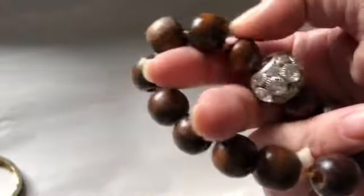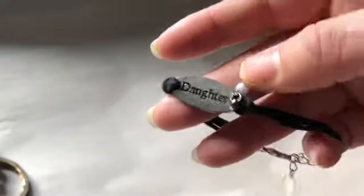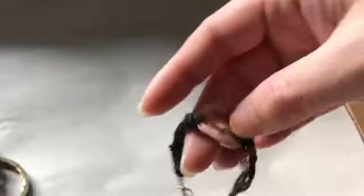Stretch bracelet with the wooden beads and rhinestones, unbranded. Bracelet lock. Daughter. And this one is Claire's. And this one I probably wouldn't put into a lot because only a certain somebody might enjoy it. So I'll probably sell that at my local booth. Put 50 cents on it or something.